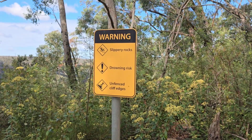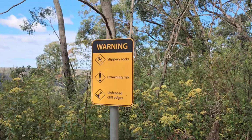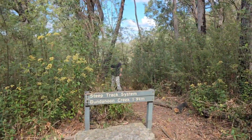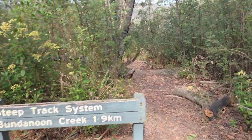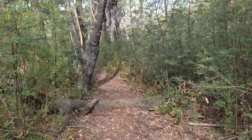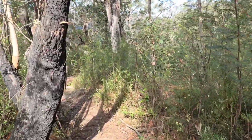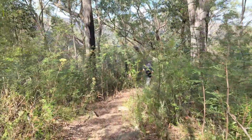Bit of a precarious track, this one. As you can read there, slippery rocks, drowning risk, and unfenced cliff edges. So, yeah, we'll take a walk down here. Steep track system, Bundanoon Creek, 1.9 k's. Almost straight downhill, too. So, pure magic. Whee! We'll just have a quick look down here.